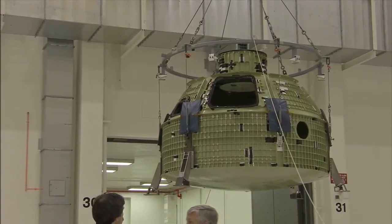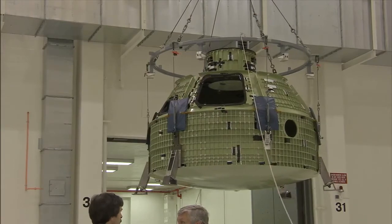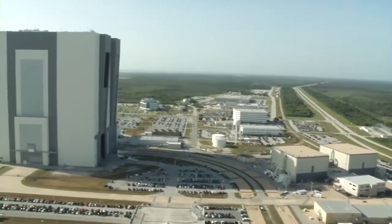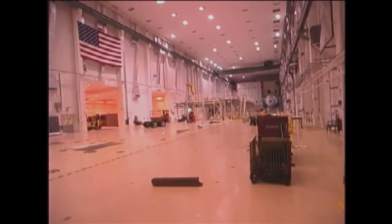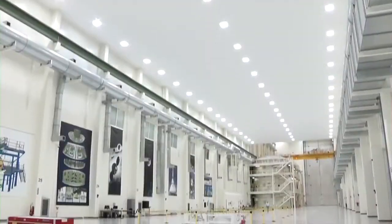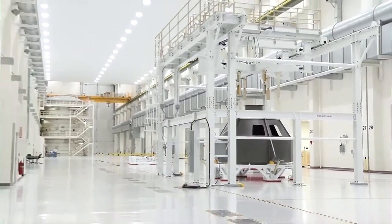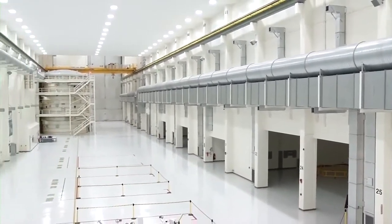For now, though, all attention is focused on completing the assembly of this Orion. The work will take place in the Operations and Checkout Building at NASA's Kennedy Space Center in Florida. Refurbished extensively in 2006, the high bay at the O&C has been outfitted with large fixtures and tooling to turn the aluminum shell of Orion into a functioning spacecraft complete with avionics, instrumentation, and the heat shield.